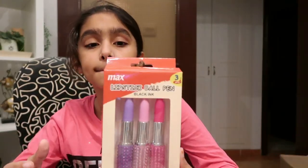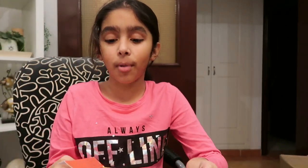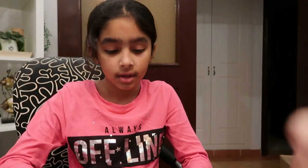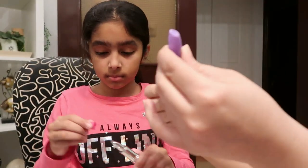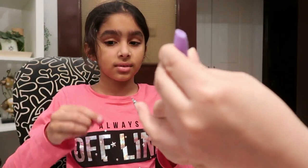Then we have a lipstick ball pen. These are like three lipsticks, and they're actually ball pens. They have black ink, and they're so cool. Okay, which one do you want? How to open it? You should just take it out.